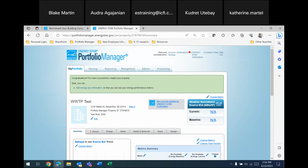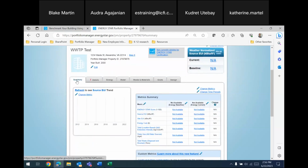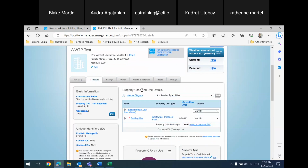Before we go into the next step, I just wanted to go through and talk about the tabs of your current property. So here you can see the name of the property, and as we scroll down, you can see the summary tab. The summary tab provides an overview of the property and energy use data. You can see that there's currently no available data just because we haven't entered that information yet. The details tab here summarizes the data that you enter. You can use the action bars to correct mistakes. So here, after we've entered the data, we'll be able to edit the details.